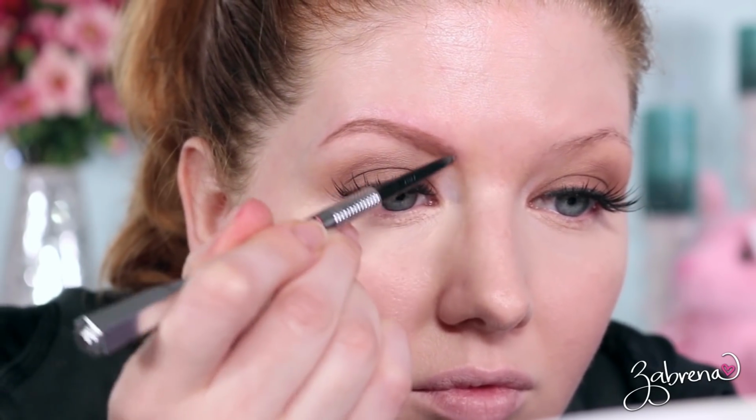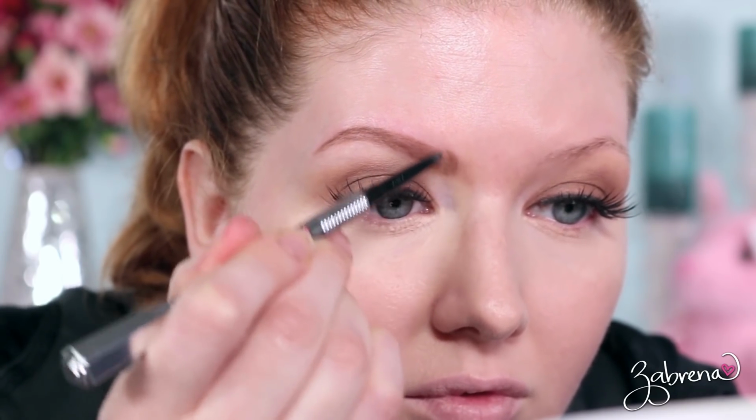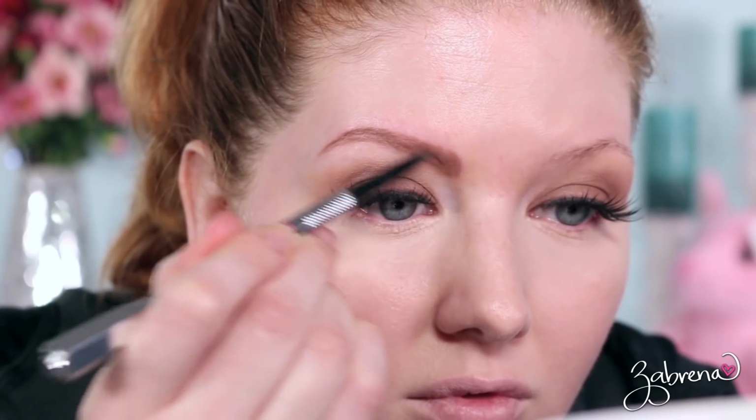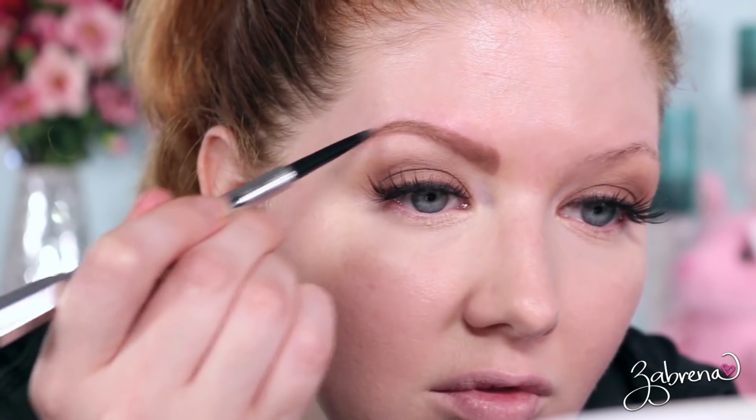Benefit really does make some of the best brow products I have ever tried. And even though I initially thought the number 3 shade was a little too dark against my complexion, it's one of those that I grew to love over time. The more I used it, the more I felt like, oh, this actually looks pretty nice on me.